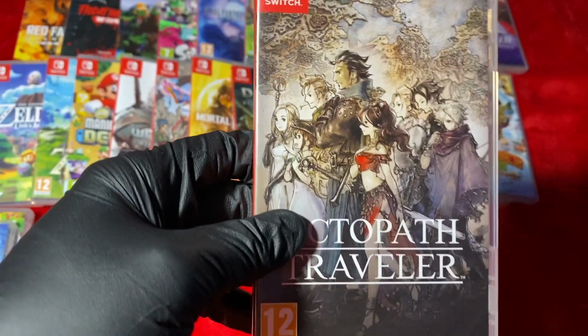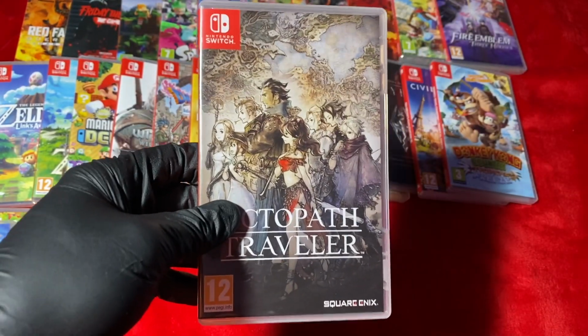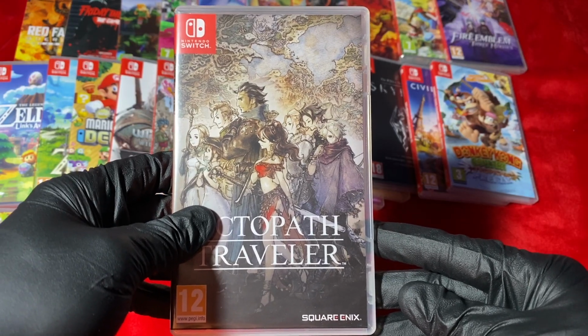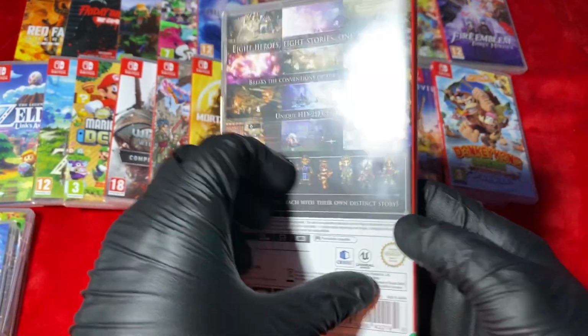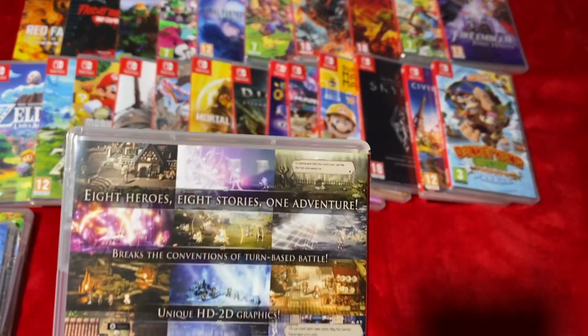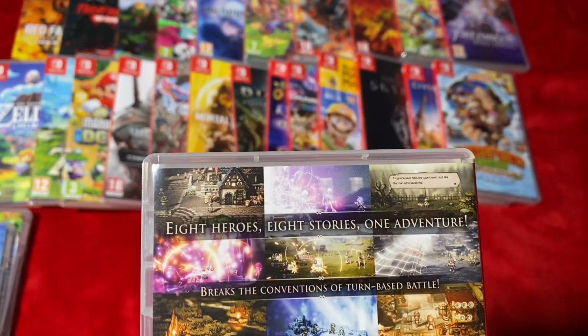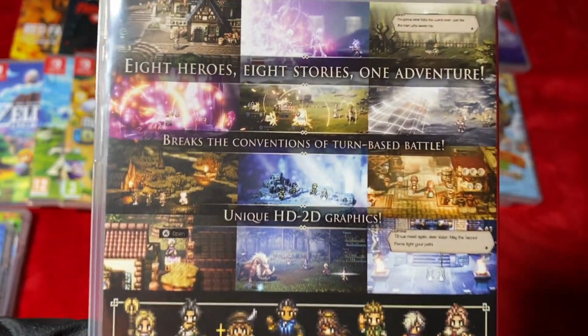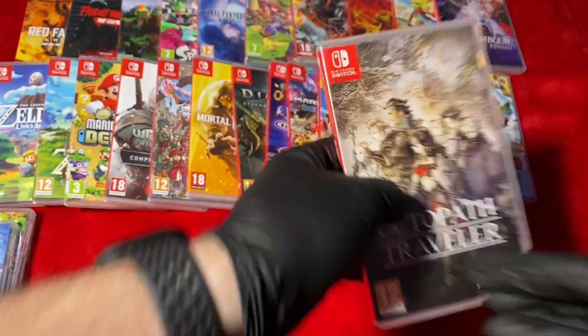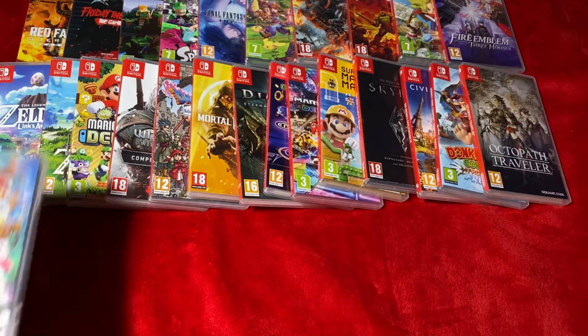Next up we have Octopath Traveler, another big RPG from Square Enix, so you know it's going to be good if it's from Square Enix. I played the demo of this and I quite enjoyed it actually, and having played Dragon Quest, I'm looking forward to getting into more RPG games, especially turn-based ones, and this is one of the top ones to get, next to Fire Emblem and Dragon Quest.